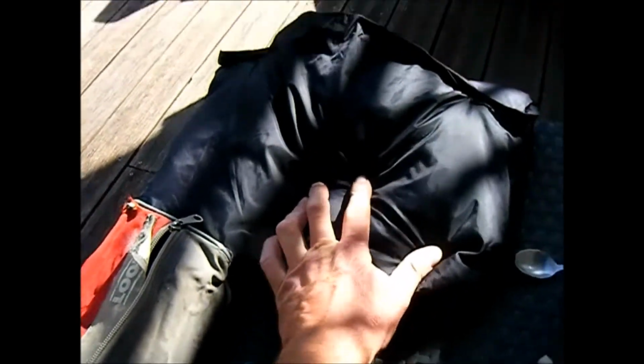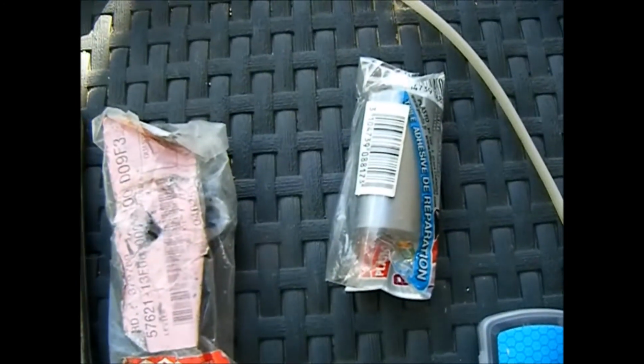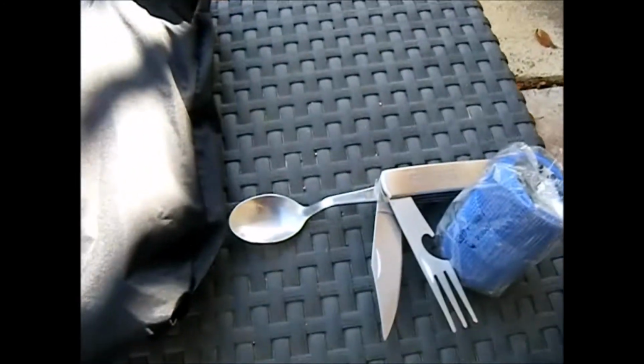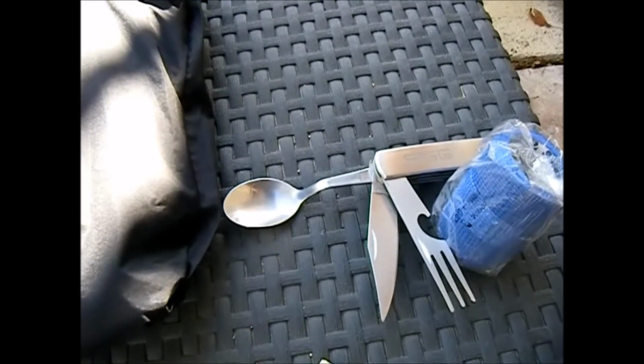Also in that yellow bag is some waterproofs, waterproof jacket, waterproof trousers, some tape for taping up your body. We've got the tape for taping up the bike, there's tape for taping up the body if necessary, and I forgot to mention I need a knife, fork and spoon for the eating side of things.